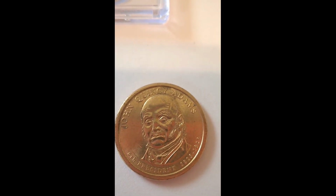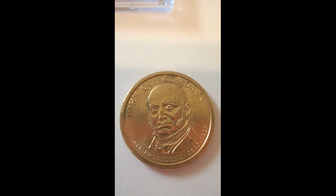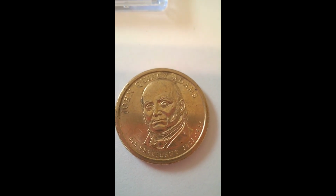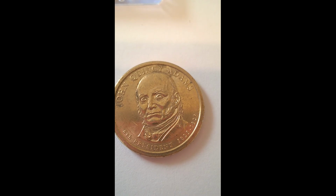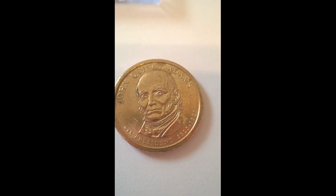So I don't know if this is the end of the dollar coin forever, but this is the last dollar coin that was made for circulation, which means you can go to the bank and ask for them. That's how I got most of mine. That's how I got all my years and dates and presidents, and they sell them in rolls and everything. So if you want to collect them all, just ask for a roll at the bank.